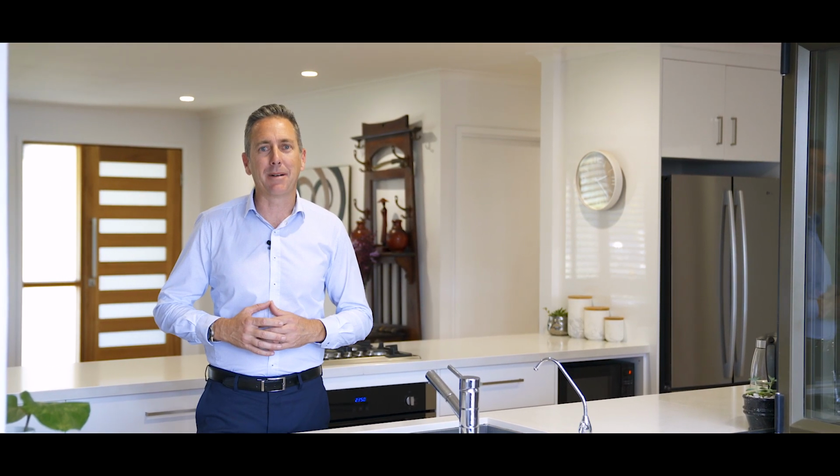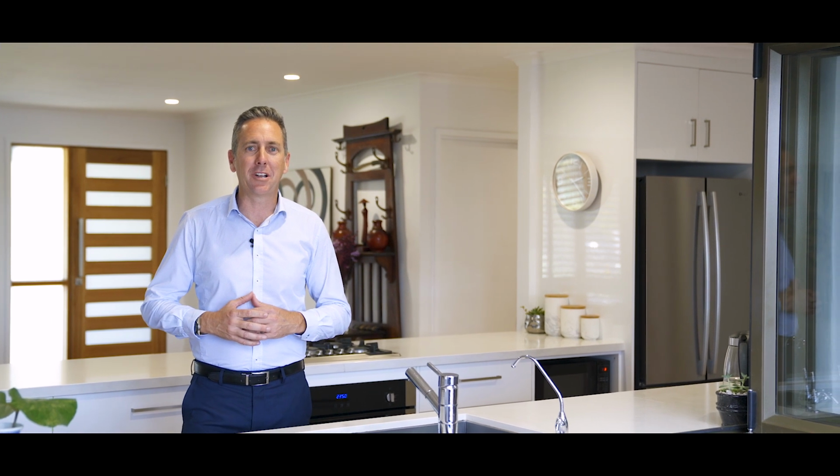So if you're looking for a home with great boating facilities and room for all the family, this is one you have to come and inspect. I'll look forward to seeing you at an open home soon.